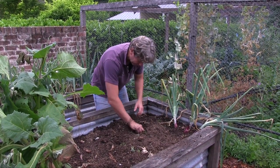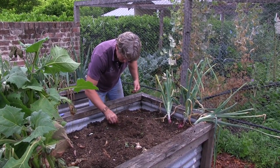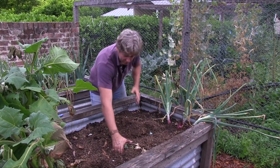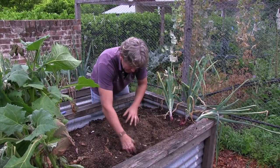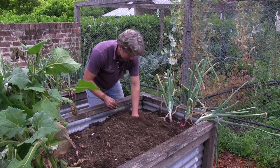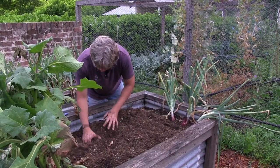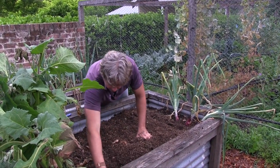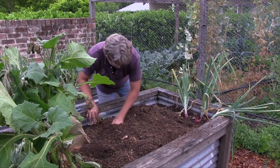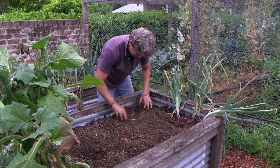I'll just sort through. You can see this beautiful now fine soil that's had some of the nutrients used up by the broccoli. So broccoli are from the brassicas family, and they like a lot of nitrogen, so it's a good idea to put them through first, because with your root crops, and especially carrots, they don't particularly like a lot of nitrogen.